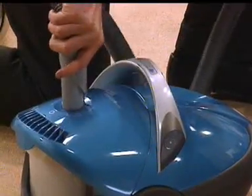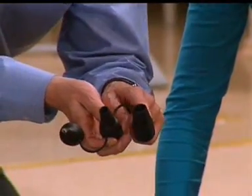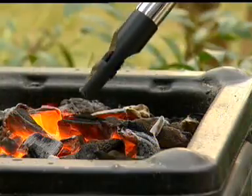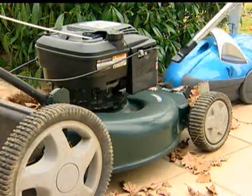That's not all. Rovers even has a blower function. That's right, included with Rovers you get 3 special blower attachments, so you can inflate even an airbed. You can also use it to start your barbecue, blow dead leaves off your terrace or garden, or clean out those hard-to-reach corners where dust collects.